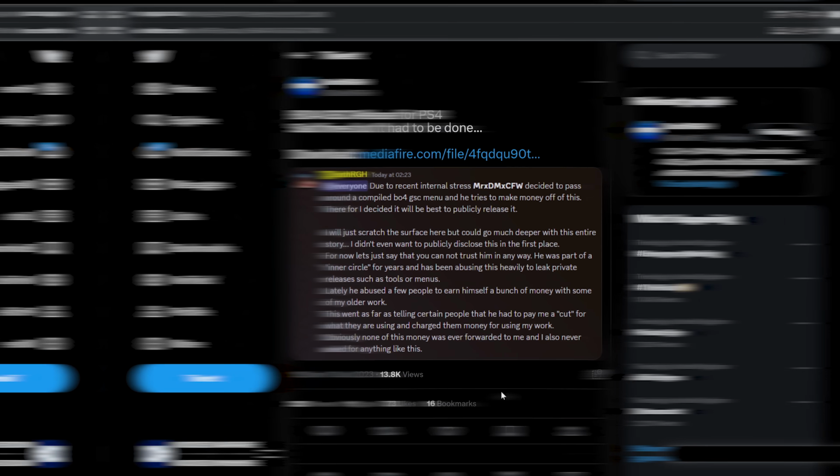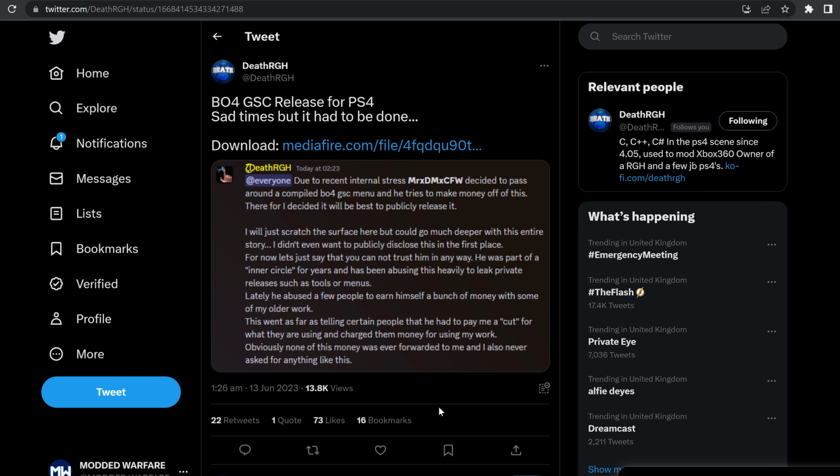So anyway, there is this Black Ops 4 GSC menu. If you guys want to test it out, the links are available. However, you need a GSC injector for Black Ops 4 that's going to allow you to do that. And if you know of any, then sure, leave them in the comments. Definitely some exciting stuff here coming out for the PS4 and the PS5.